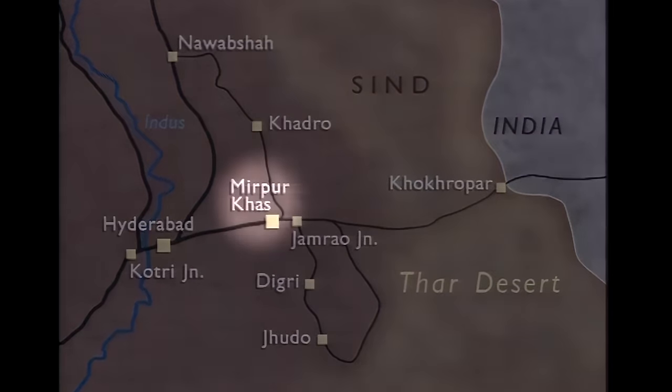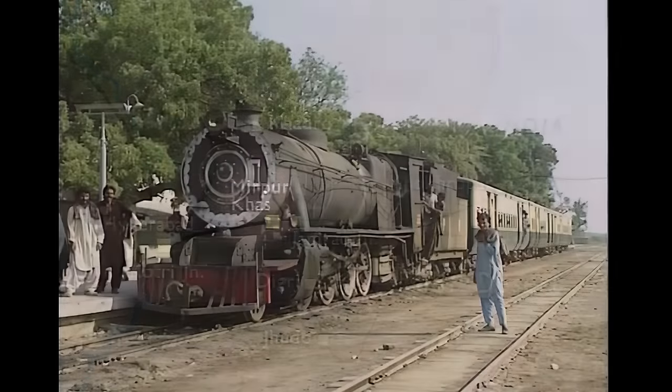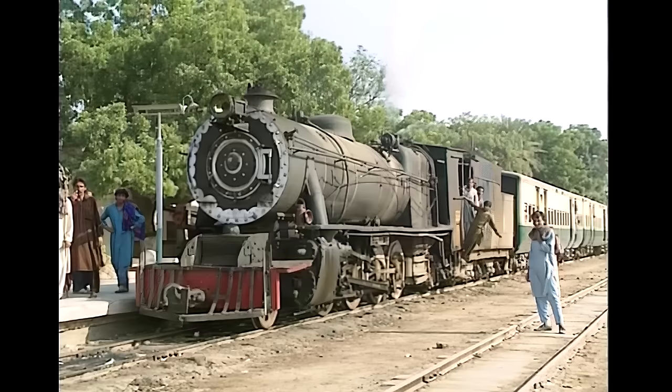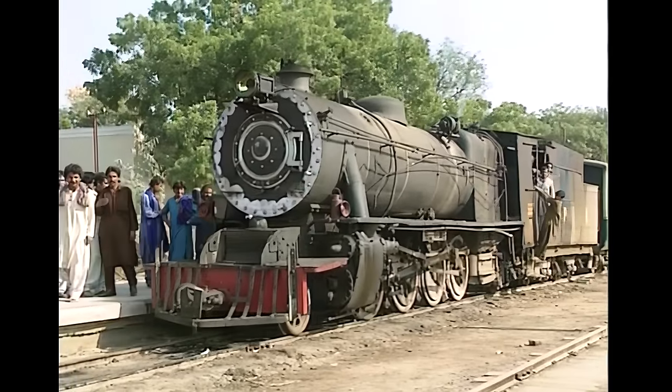Mirpur Khas is the junction for the meter gauge lines which once formed part of the Jodhpur Railway in India. The great attraction here for the connoisseur of old trains is that the line's original locomotives are still in use. This is a YD class 2-8-2, a design that first appeared in 1928.